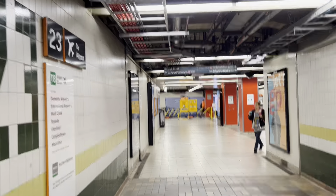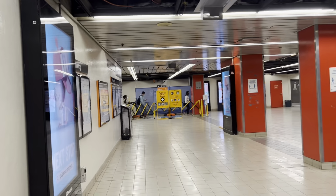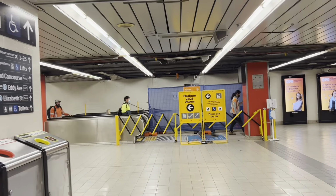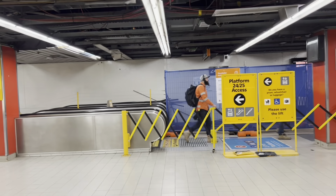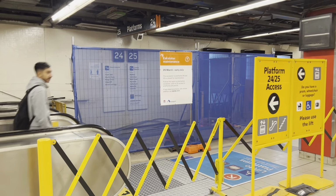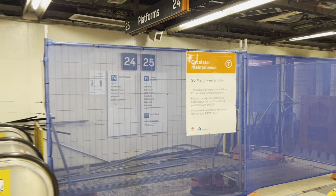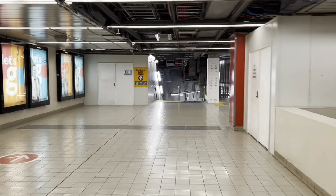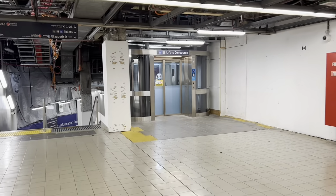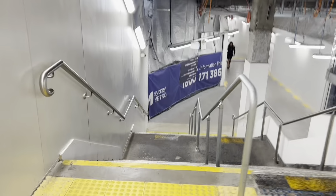Another thing that's happening, which is just a general maintenance thing, which is well overdue, which is the escalator replacement for platforms 24 and 25. That's escalator maintenance from the 20th of March to early July. But yeah, there's this area here. As far as I know, nothing's really changed here, so I probably won't go all the way down. Lift shaft. Yeah, it's alright, I'll go down.